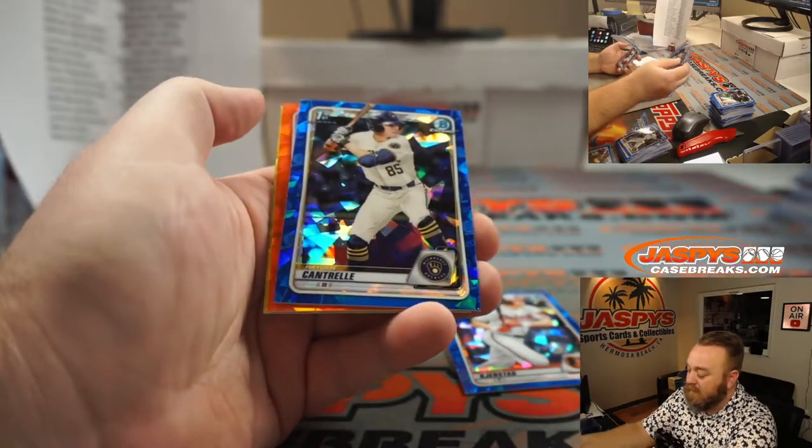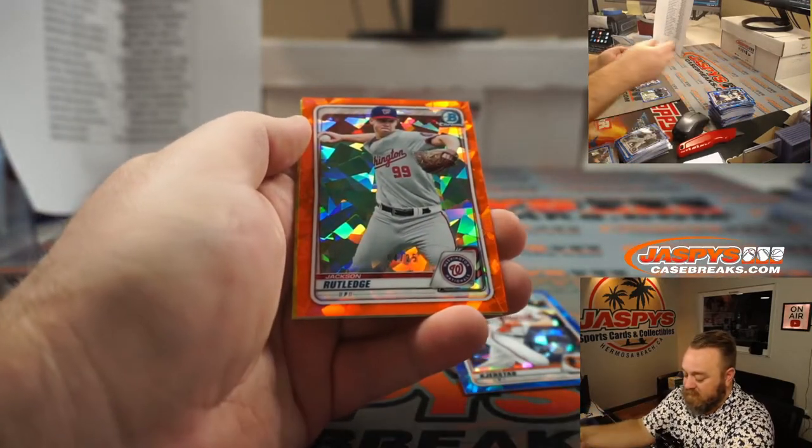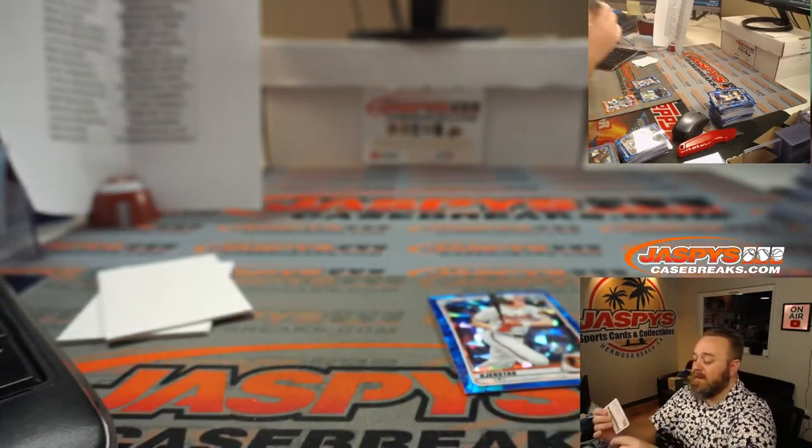Tigers, Hayden Cantrell for the Brewers, and our first color, Jackson Rutledge to 25 for the Nationals and Matt Arnold, and yellow Miguel Amaya to 99 for the Cubs and Eric Ainge.